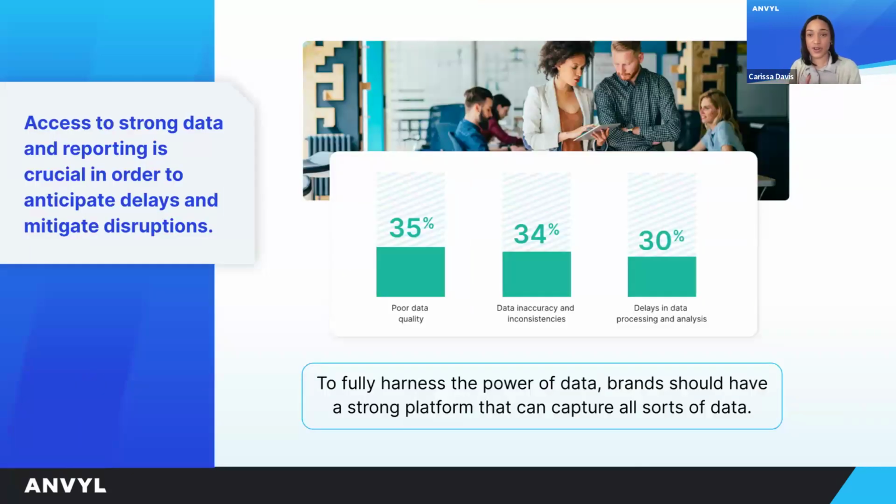Right. And another strong area that brands want to focus on is having data accuracy, being able to pull strong reports that help them make informed decisions. What we've noticed from the report is that 35% of brands reported having poor data quality. 34% of brands mentioned that they have some data inconsistencies or data inaccuracy. And lastly, 30% of brands mentioned that they're having some challenges analyzing that data or being able to process that data to make those informed decisions.